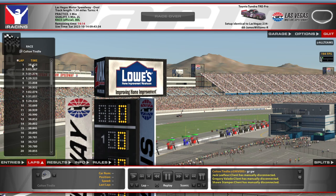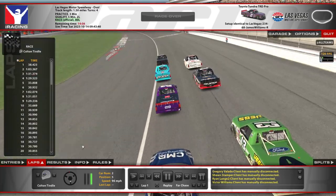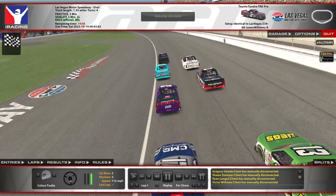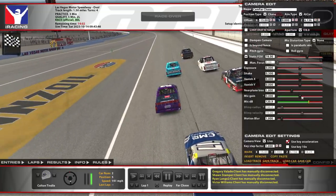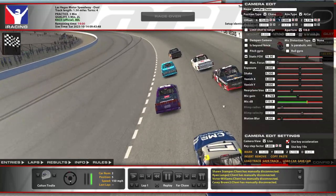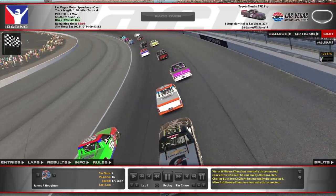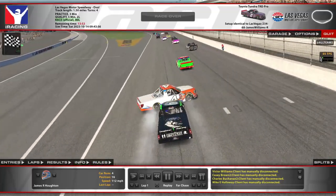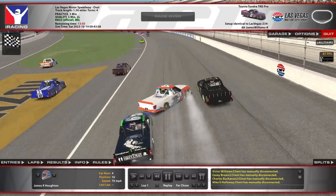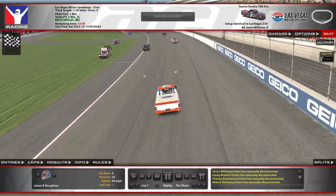So, we'll go ahead and look at the incidents, see what some of those immediate cautions were. We had a couple of them. I think that's a little bit loud. I'm gonna lower it just a bit. Alright, and then this was our lap 1 incident. The 4 just getting loose right in front of some guys. Anybody else plowing into it? Looks like we're okay.